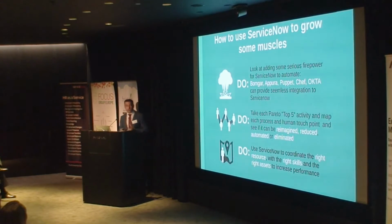The other thing I think you can really do with ServiceNow, especially in the growing age of Internet of Things, is really use it to coordinate the right resource with the right skills and the right assets at the right time. This is particularly big with mobile engineering teams, where you can use global positioning, plus things like RFID solutions, to locate the right asset in the right guy's van at the right location.